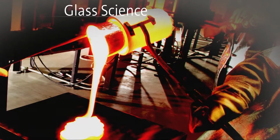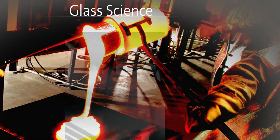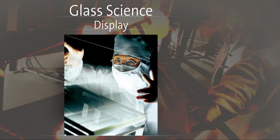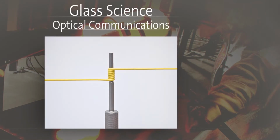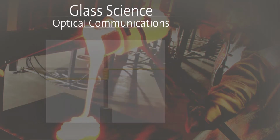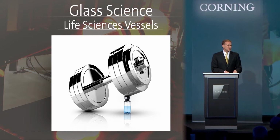We use our glass science expertise to formulate glasses with the right optical, chemical, mechanical, and thermal properties for a particular application. When you hear glass science, you probably think of display technologies. But we also use glass science to continually reinvent optical fiber, to create new applications, deliver higher performance, and reduce cost. And today, we're using our glass science expertise to create next generation pharmaceutical packaging.